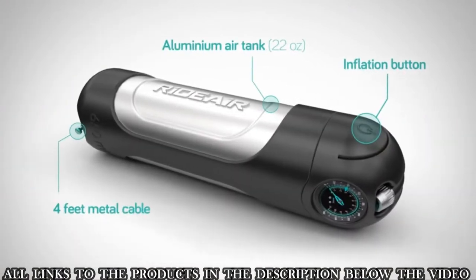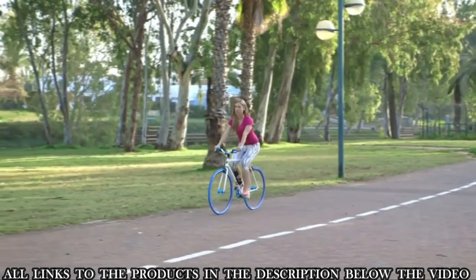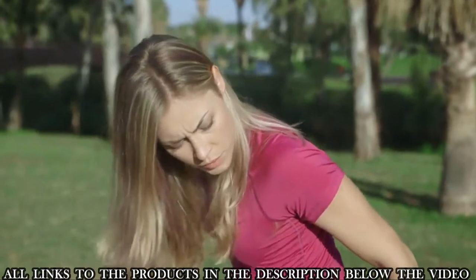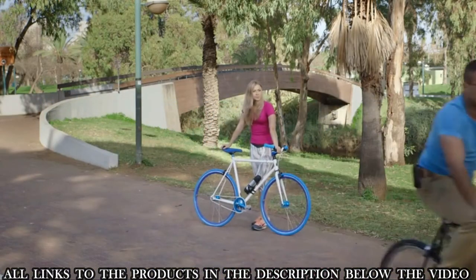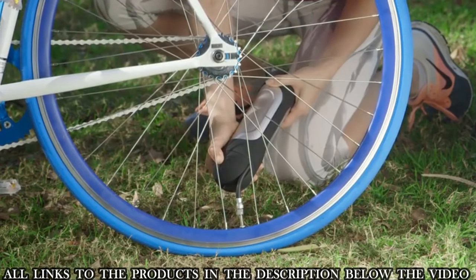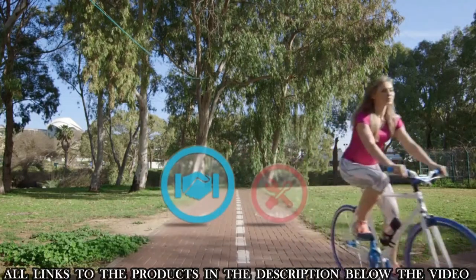It's designed to help you in two common situations: the natural loss of air pressure that always catches you off guard, and a flat tire that stops you from getting on your bike at all. RideAir is the perfect quick fix for both. It lets you inflate your tires with a single push of a button. This way, you can take care of a flat after you get to where you need to be.